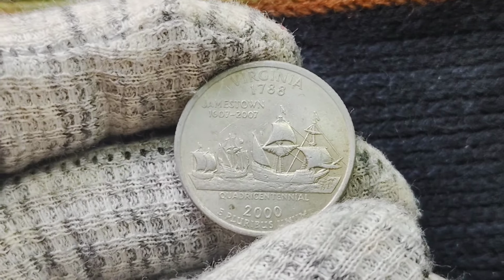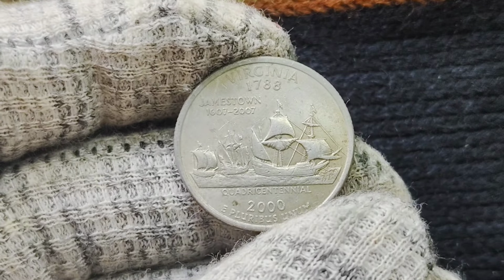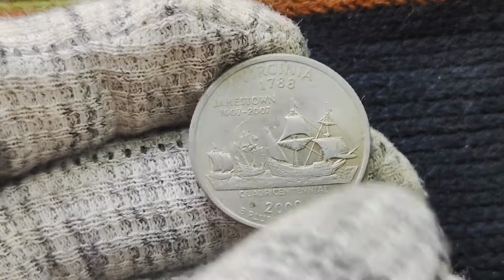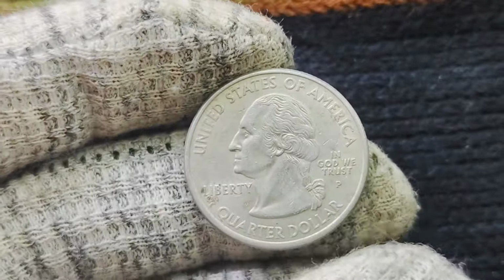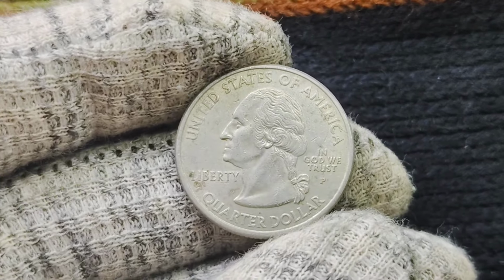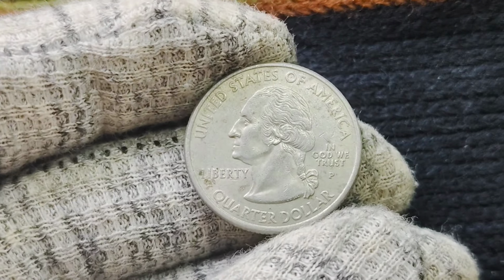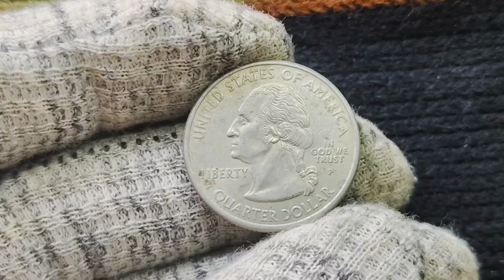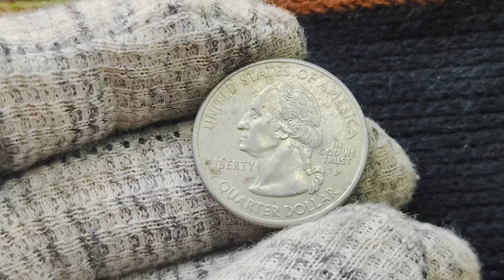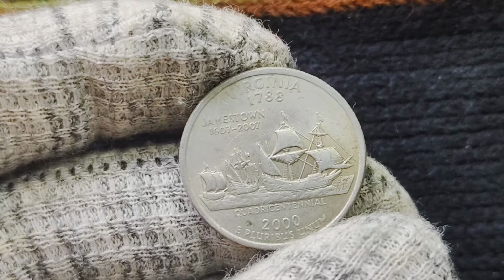Well, the double die error on the 2000p Virginia quarter is extremely rare. Only a small number of these coins were ever released into circulation, and they were largely unnoticed by the general public for many years. However, in the early 2000s, coin collectors began to notice the distinctive characteristics of these error coins and started to set their sights on them.